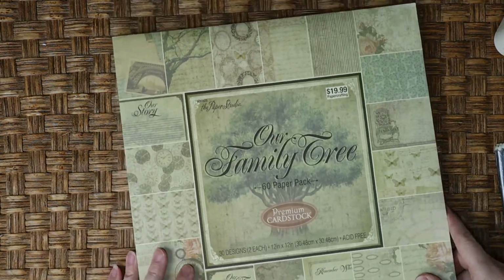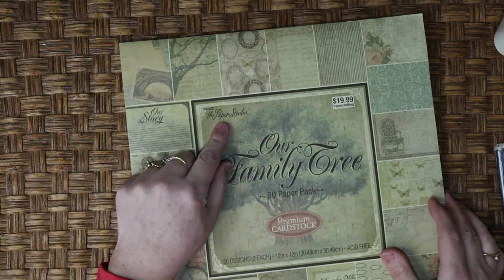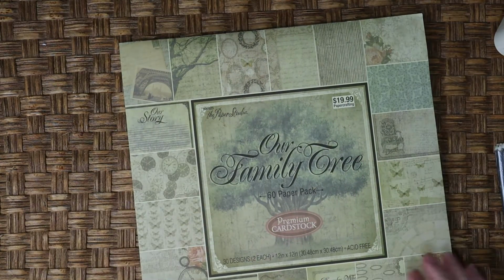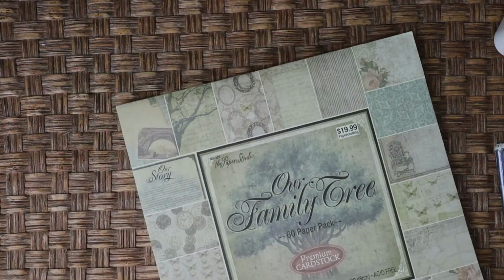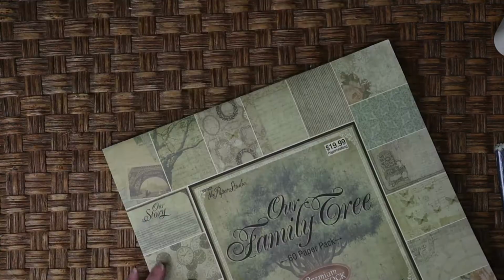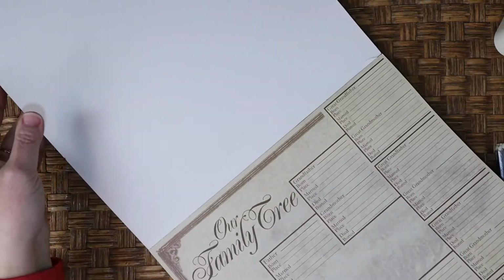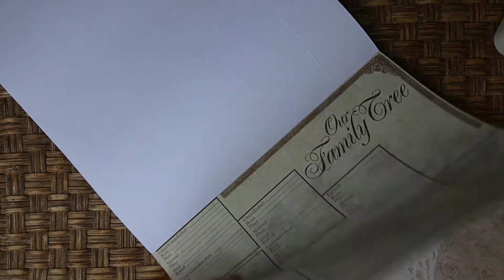Okay. Now you're going to die when you see this one. So this is a 1999 paper crafting pad by the Paper Studio. How much did I pay for this? I think I paid $2.99 for this. And they had tucked some paper in here. What is it called? Our Family Tree. And it's filled with beautiful family tree images.